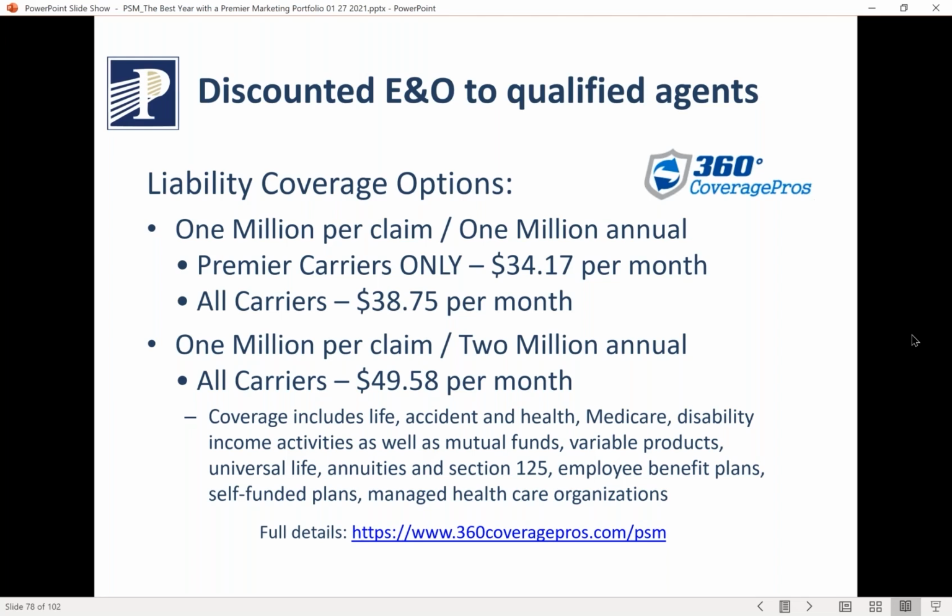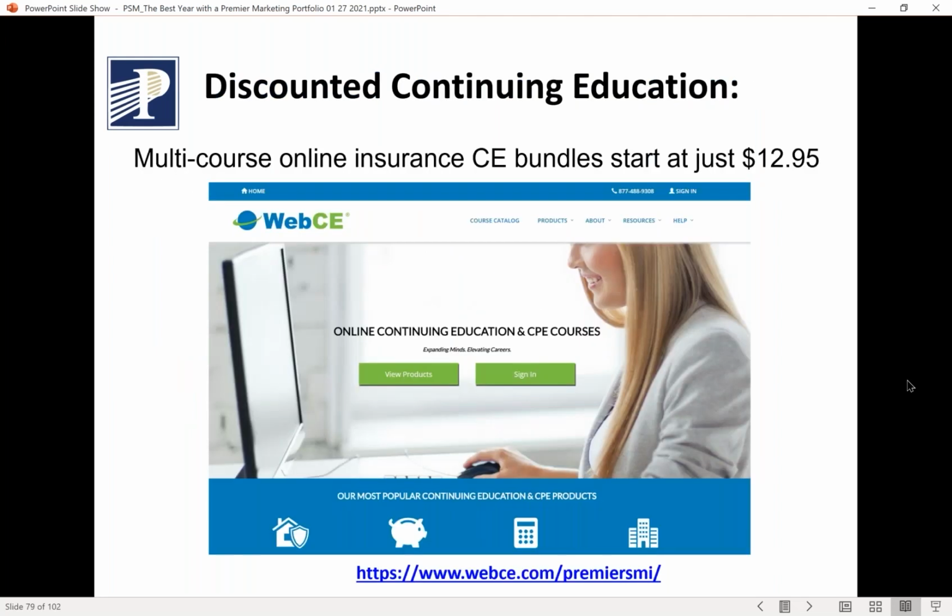So in certain areas of the insurance world, somebody will say, well, we'll just add you to our blanket policy. That's great for that product, but you have that exposure across the board in other areas. This is a really nice program because it also covers those areas that, like what Brad was mentioning, with some of the variable products that are harder to get E&O coverage. And this is very reasonably priced, discounted for our agents, and great coverage through 360-degree coverage pros. We also have a similar program in play to keep your license itself in effect through bundled continuing education courses with and through our association with WebCE.